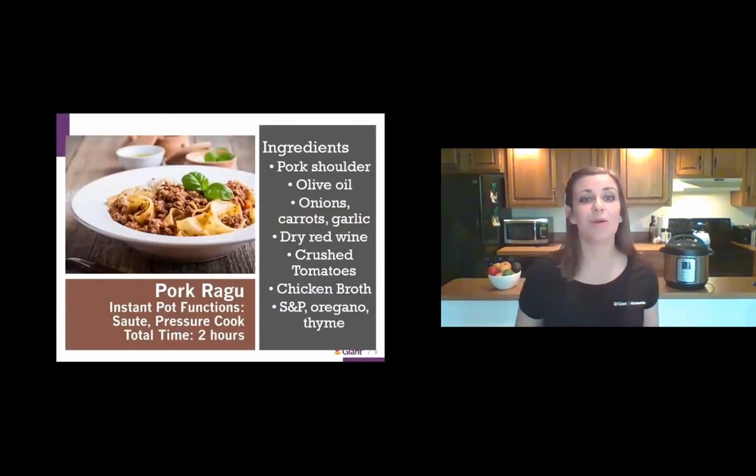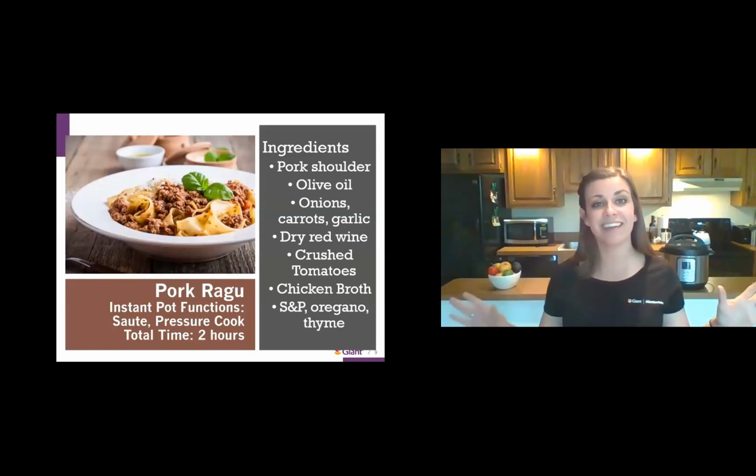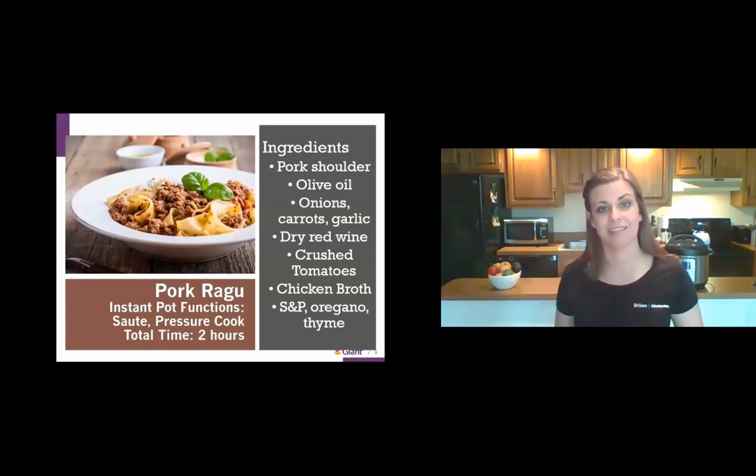All right, so now I'm going to walk you through a couple of my favorite Instant Pot recipes, things I make all the time in my home, so you can really get an idea of what these things can do. So first of all, pork ragu. This is my 100% number one, no contest needed, favorite thing to make in the Instant Pot.